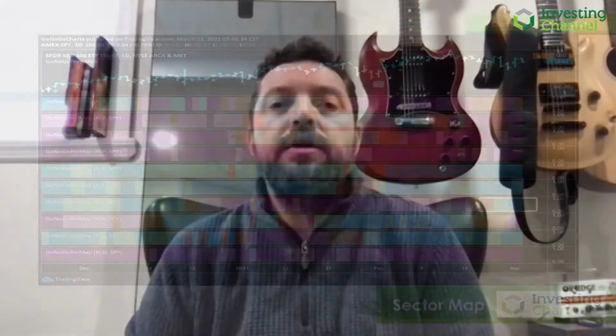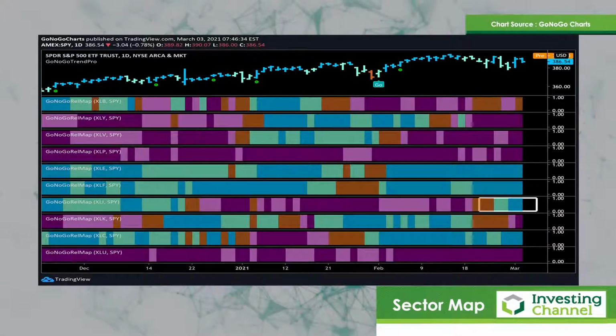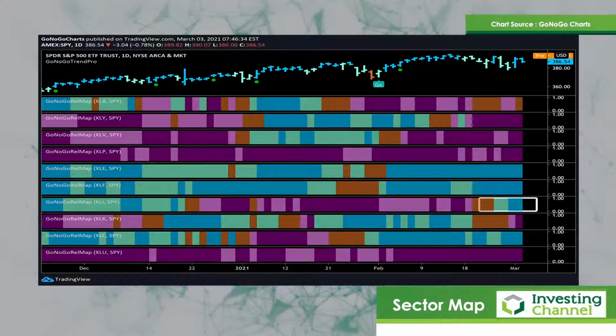So the first chart we're going to pull up is a go-no-go relative map of the S&P sectors using the S&P as the base. And as I said, we're seeing some new leadership emerge this week. We're talking about the industrial sector, which we've highlighted there with a white rectangle.